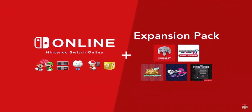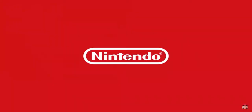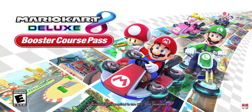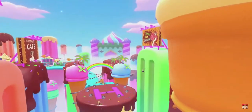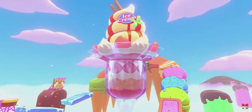There are no shortcuts, which is kind of crazy considering the Booster Course Pass is the shortcut DLC, which we'll get to when talking about the Propeller Cup. But like, if you remember Wave 1, Ninja Hideaway had that insane roof cut on 200cc, and some of that is coming over to Wave 2 as well. Yeah, Waluigi Pinball gets nothing.